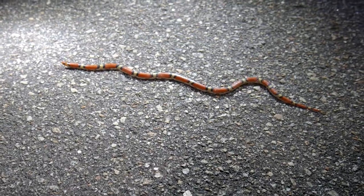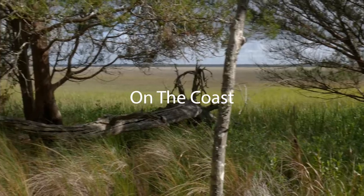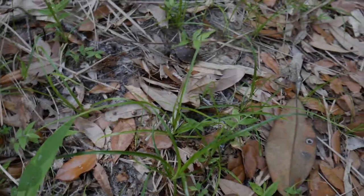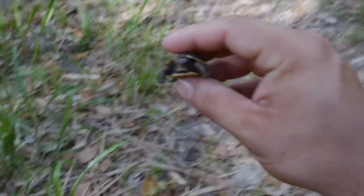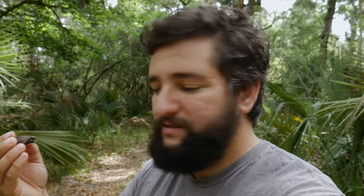Second snake, a northern scarlet snake. A late night cruise. Look at this little guy. Love little box turtles. Definitely one of the cutest things on earth.